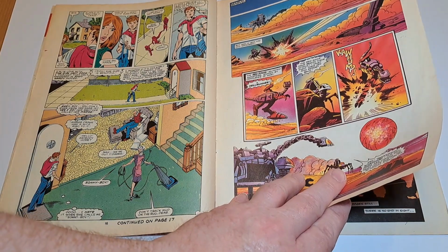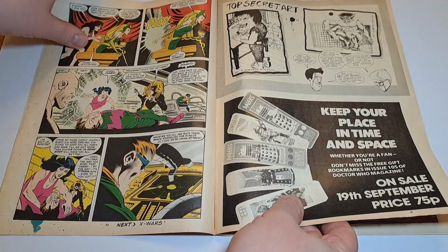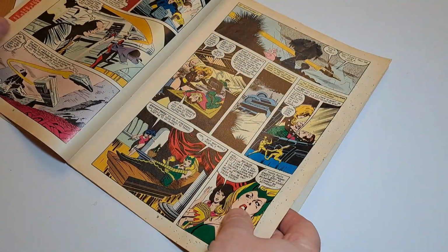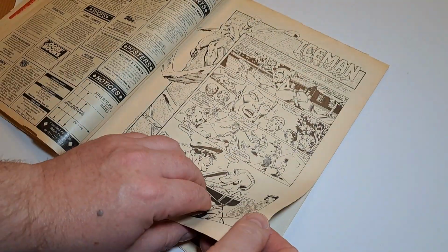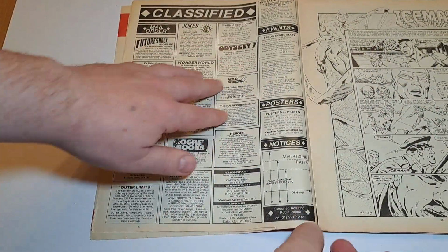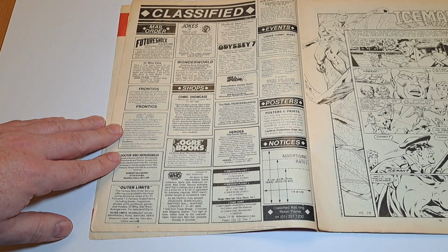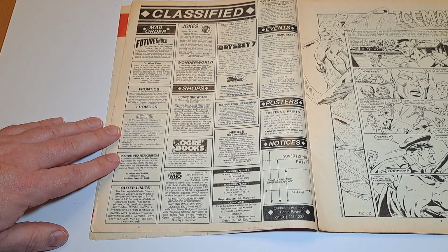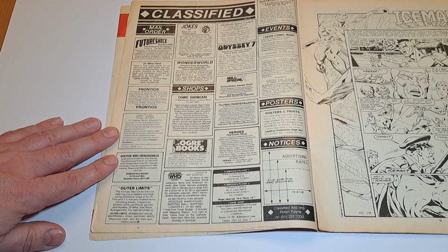Interestingly, I've just noticed that this is part 2. So I wonder if this isn't perhaps the first element of it in the issue. But if it isn't, that might mean I need to get another Secret Wars issue. Brilliant. I also love these really sort of ancient classified ads for sort of ancient comic shops that may or may not still exist. Probably don't, I suspect, a lot of them. Future Shock, Odyssey 7, Nostalgia and Comics, Leeds Comic Mart.